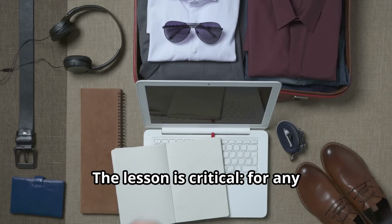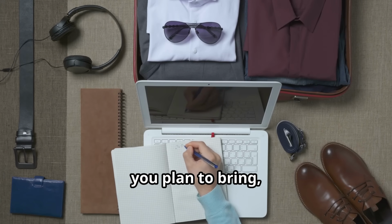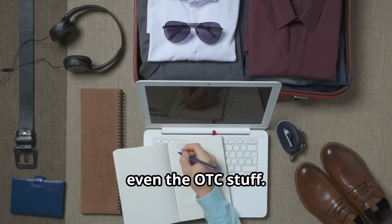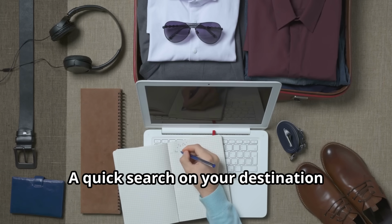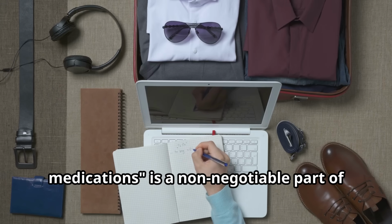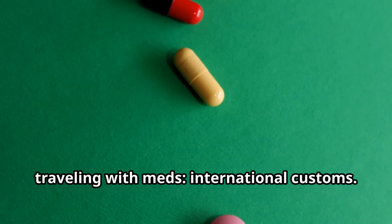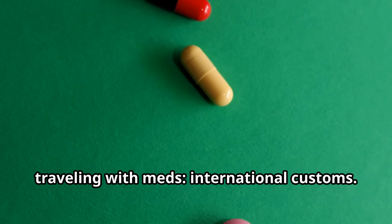The lesson is critical. For any international trip, you must research every single medication you plan to bring, even the OTC stuff. A quick search on your destination country's embassy website for restricted medications is a non-negotiable part of your travel prep. This brings us to the trickiest part of traveling with meds, international customs.